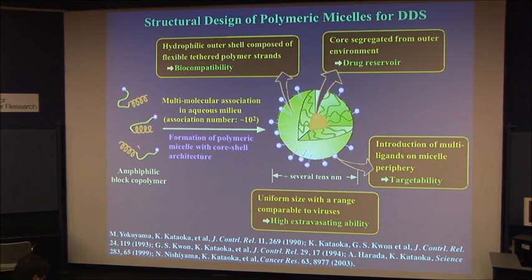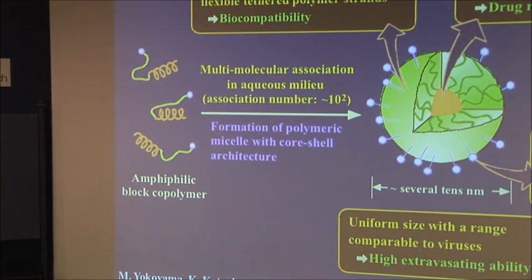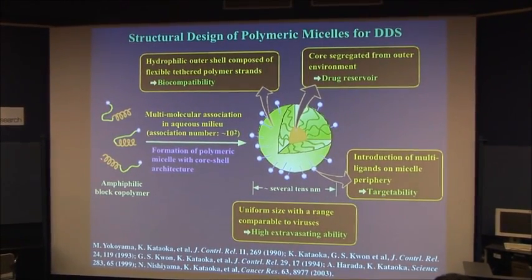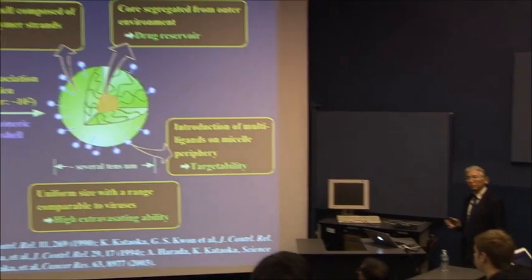So this part may be a hydrophobic block, and this green segment should be a hydrophilic segment. If you put this into an aqueous environment, then this block copolymer spontaneously self-assembles into core-shell structures, which we call polymeric micelles. Maybe you are familiar with micelles made from low molecular weight surfactant molecules, or soap micelles. But soap micelles are usually not stable. If you put soap micelles in a very diluted condition, they easily dissociate.